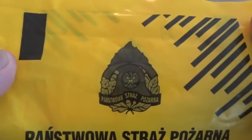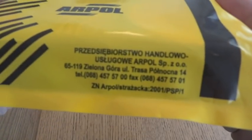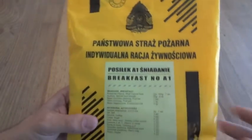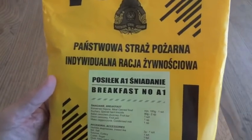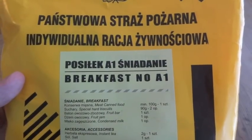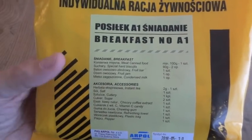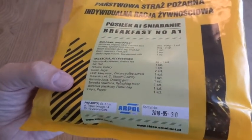But we can see back here, we have this seal for the Fire Brigade. That's kind of cool. And some information down here, which I don't know what that says. And on the back, we have the saving grace for me. It's in Polish and English. So we have breakfast number A1. And it has a complete list of all the components in here, but we won't go over that because we're going to open it up and take a look anyway.